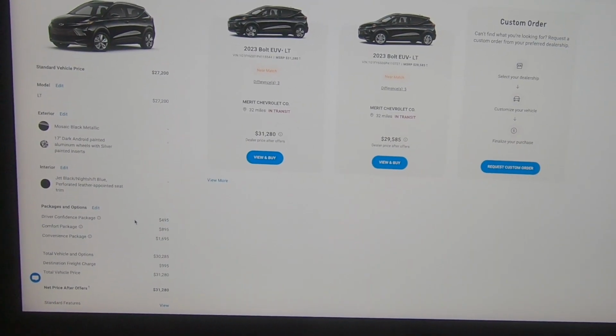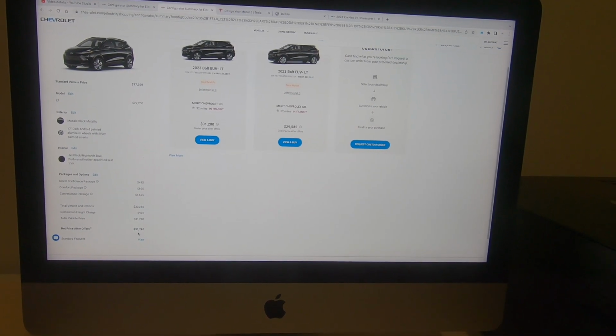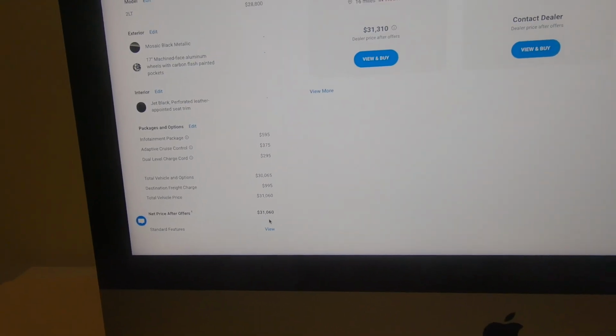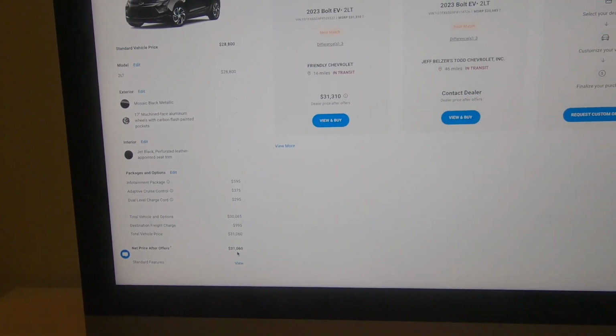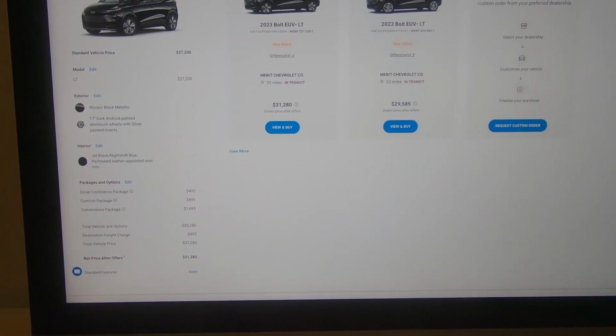And now you can see the price of a fully loaded 2023 Chevy Bolt EUV is $31,280 before the tax credit and $31,060 for the regular size Bolt EV. That's a $220 difference for the slightly bigger car that comes with more options. So the fully loaded Chevy Bolt EUV is probably the best value that you could get for the EUV and the best value for a vehicle that you can get.